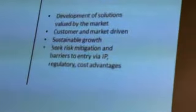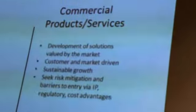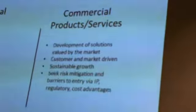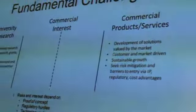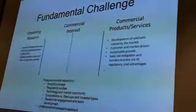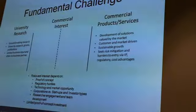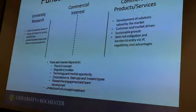On the opposite side of the chasm, we have industry. We have the people working in business, actually doing things. Their focus is very different. They're trying to develop solutions and products that the market values, something that people will invest in, will pay for. And also they want to sustain their company's growth and minimize the risk that the company has to take on in order to move those things forward.